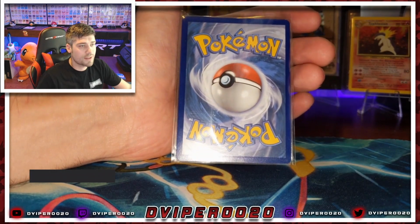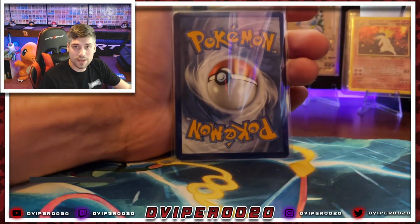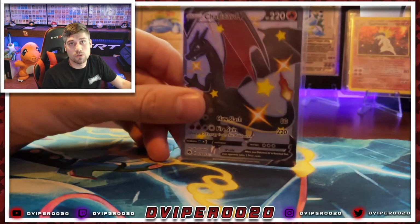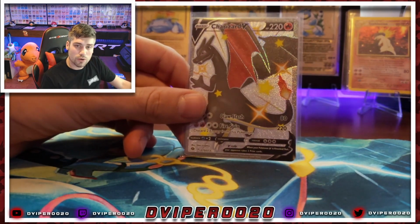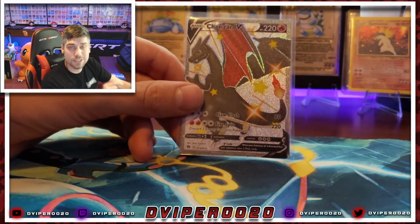I put a conservative 9 on this one, just because I don't know how harsh TGA grades. This is actually the first time I've ever gotten any cards graded in general, but I've watched plenty of grading videos. I feel like I have an idea of what I'm looking for. So I'm gonna say this Charizard V is gonna come back at a TGA 9.